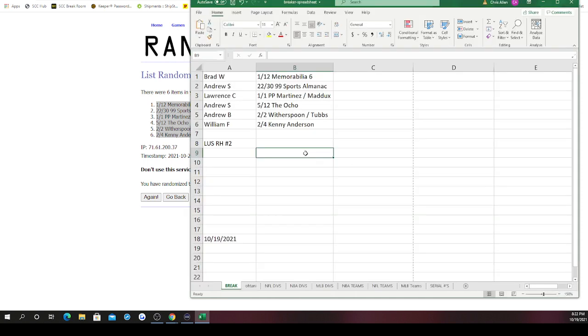So, Brad, you got the 1/12 memorabilia six NL Major League Baseball relics. Andrew S., your first one, the 22/30 in the 1999 Sports Almanac. Lawrence, the 1 of 1 printing plate, Pedro Martinez and Greg Maddux. Andrew S., your second spot, the 5/12, the Ocho, the 8 relics. Andrew B., the 2/2, Witherspoon and Tubbs. Then William, you get the 2/4, Kenny Anderson, the fat patch.